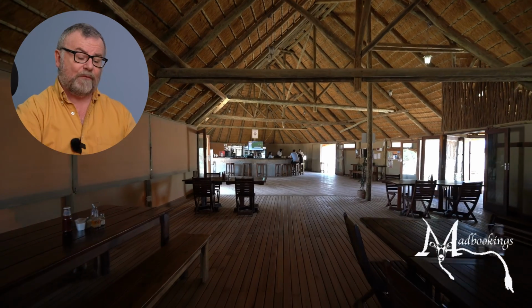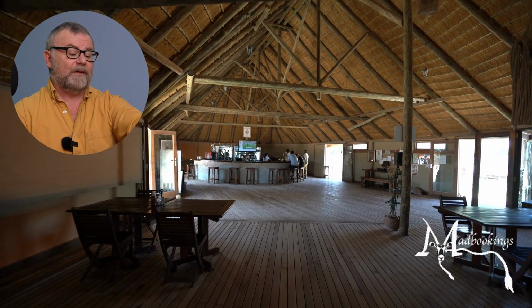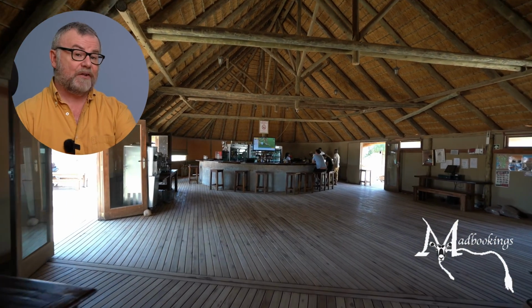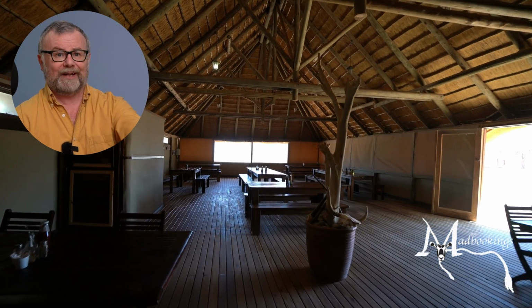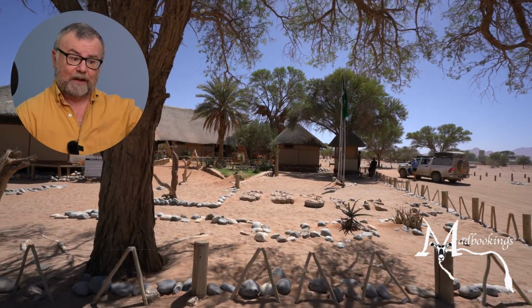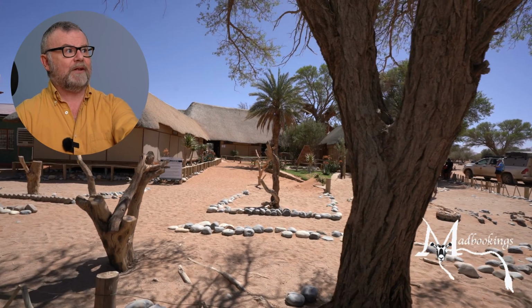And as I mentioned before, at the entrance where you check in and pay your park fees, there's a little shop there, which is nicely well equipped. There is a restaurant and a bar, and that's where Wi-Fi is available. Wi-Fi isn't available in the campsite, but it is available at the bar, restaurant, shop area. Also across the road from there, there is a petrol station as well, inside the first gate. And have we covered everything there? Apart from the beautiful scenery.